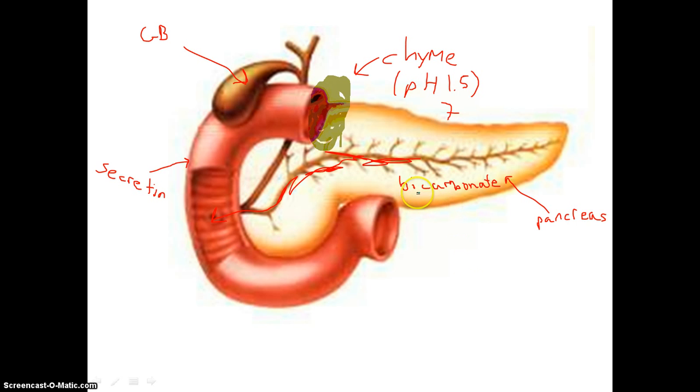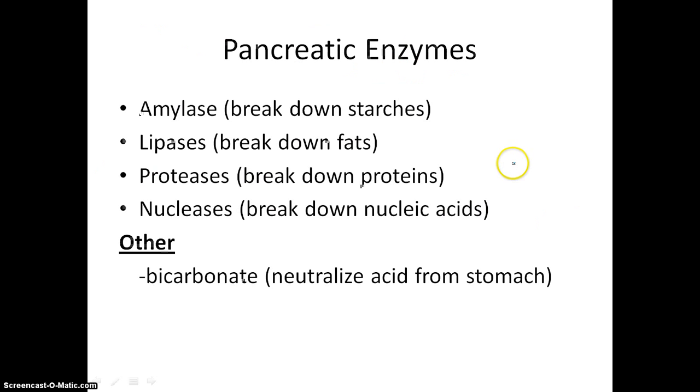The bicarbonate to hydrochloric acid reaction is very similar to the whole reason that we take Tums. We take Tums to get rid of the acid in our stomach. It helps to cure heartburn. It neutralizes the acid so it doesn't hurt so much anymore. Well, bicarbonate is pretty much the same thing as Tums.